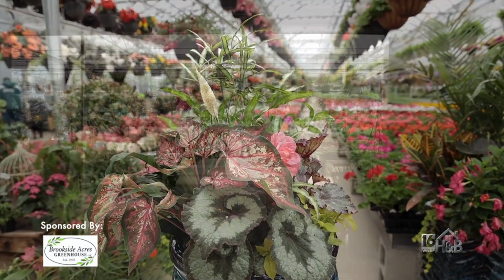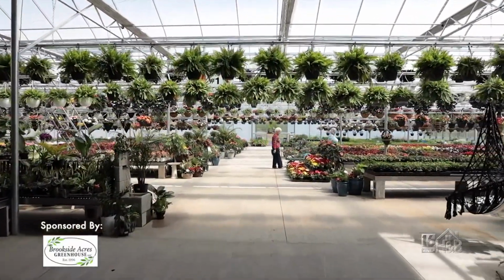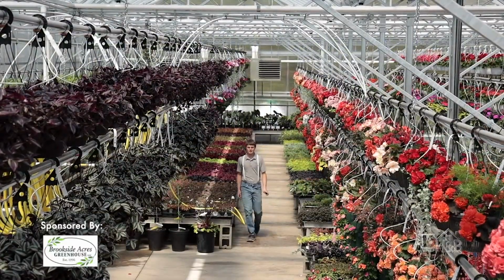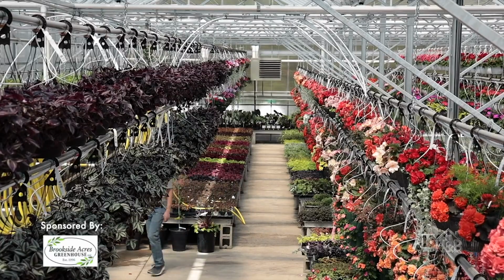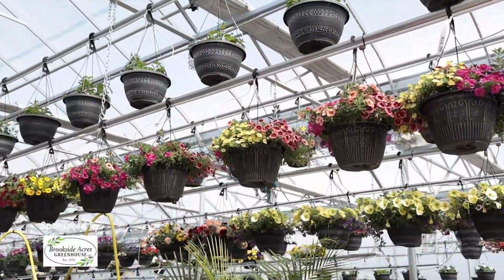But it is just a great place to come and shop, and like I say, their customer service too, it can't be beat. This family just loves this, and it is a labor of love. It's so pretty to look at as well. And I mean, everything's just bursting with color. The hanging baskets are overflowing. I mean, it looks fantastic.